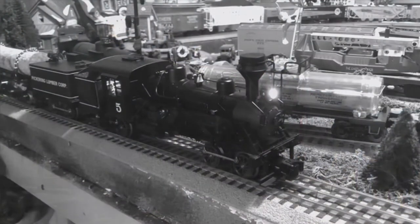Now let's talk about our engine here. Pickering Lumber Company No. 5 was built in January 1913 and was a 3-truck Heisler locomotive. She was originally built new for the Sugar Pine Railway in Standard, California, later sold to the Standard Lumber Company in the same city, and then finally sold to the Pickering Lumber Corporation.